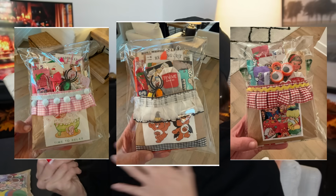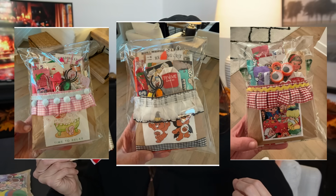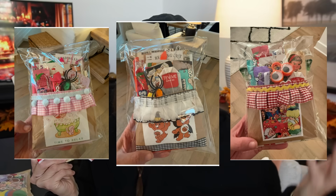Now, it's not packed with goodies, so I will throw up a picture right here from my Halloween set just so you can get an idea of what it looks like, but I don't pack these until they're ordered. So once your order comes in, I pack them upon ordering. I wanted you guys to see what it would look like once it's packed, and I pack it with so many things. For those of you that ordered my Halloween edition, thank you so much. Y'all sold me out on it.